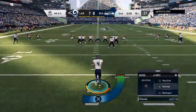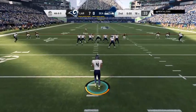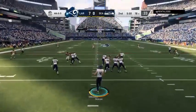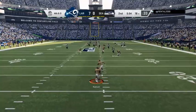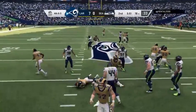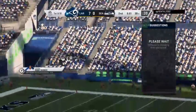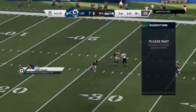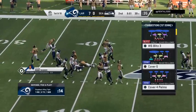Now here's Michael Dixon, standing right on his own 5-yard line. And he gets this away, and look at this. This is a good one. Here's Natson. Good blocking there, nearly sprung him. As it is, it'll go as a 19-yard return. And the offense will take over with a new set of downs.